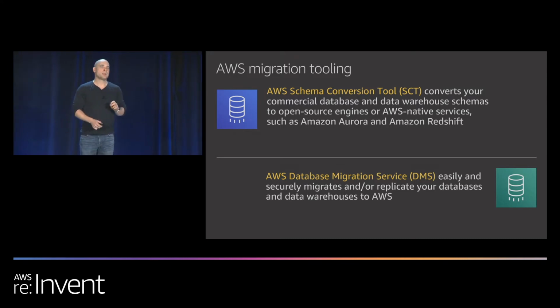Then we have DMS, which is our Database Migration Service. It's essentially a replication service that allows you to point to a source and to a target, which could be Redshift, and do CDC replication between the two databases. This can be really nice when you're doing a migration and you have a proof of concept cluster up and you want to stream that data over and keep things up to date in that proof of concept cluster.